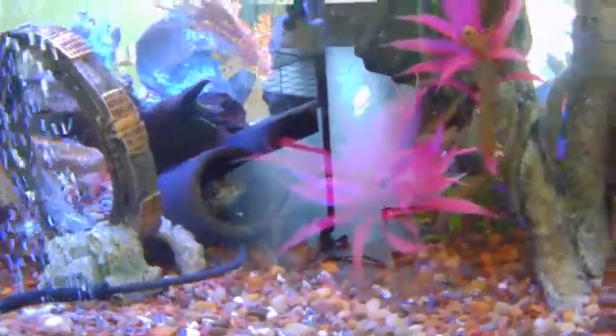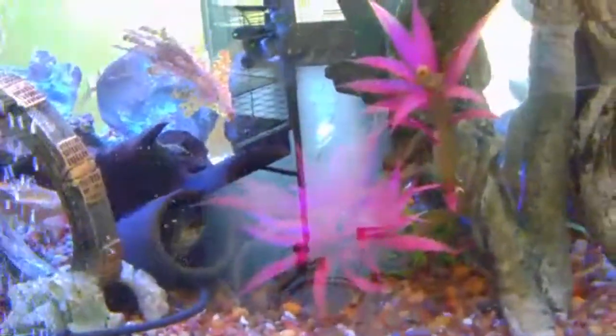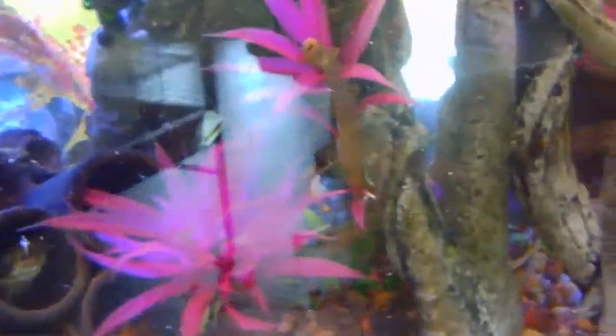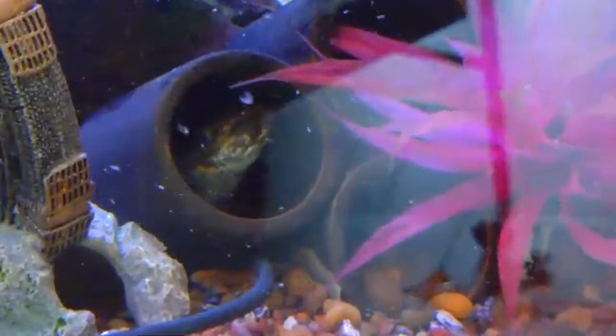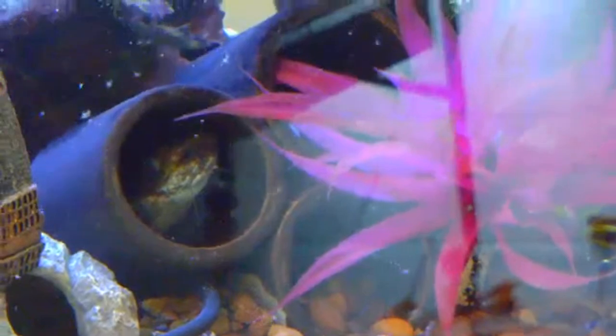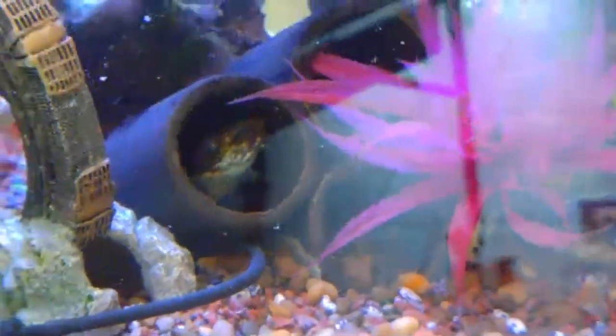Let me see if I can zoom in here. That's the one you have to be careful of. That's the one that will just eat anything that can fit in its mouth. So you have to be careful. I'm right there. So it eats anything that will fit in its mouth. But luckily, the cory cats, well, not luckily, we buy our fish specifically so they don't get eaten.